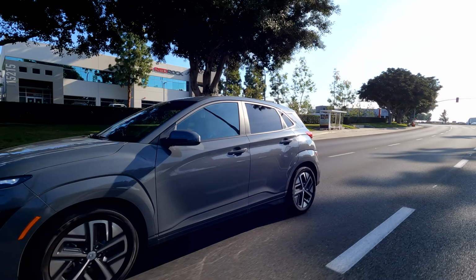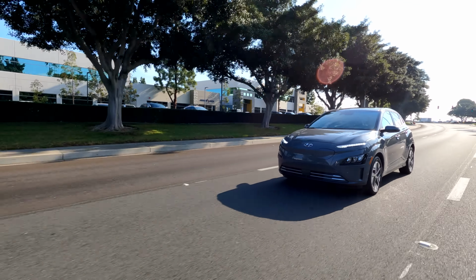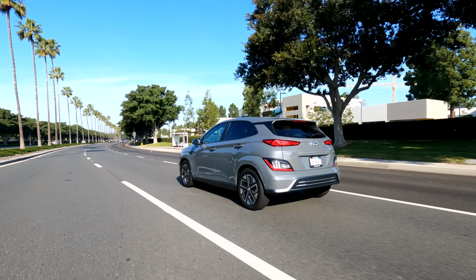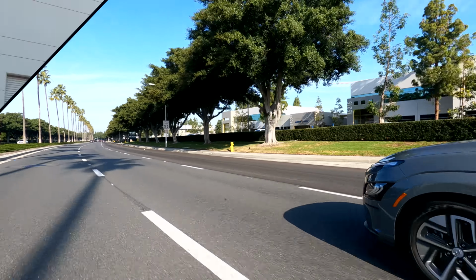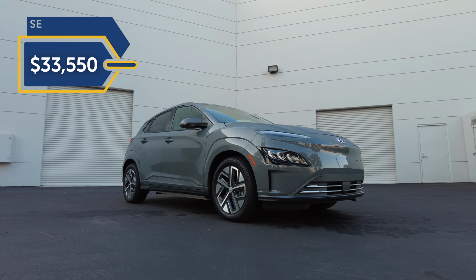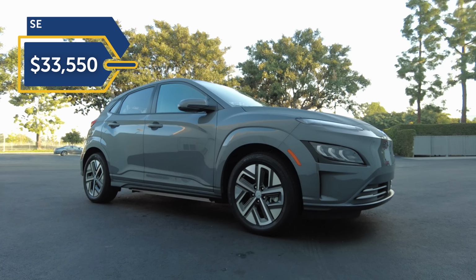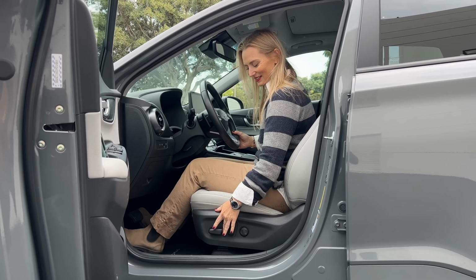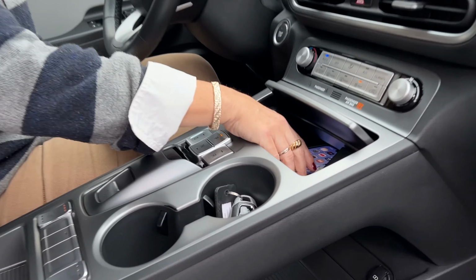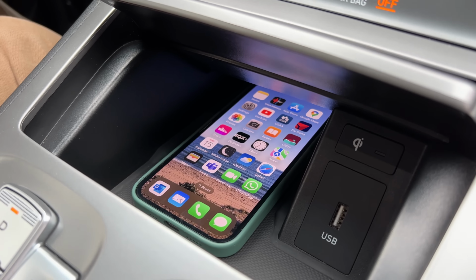If you get the SEL trim and above on the Kona EV, you get a battery warming system that helps it out in cold weather, minimizing battery loss. There are 3 Kona EV trim levels. The first is the SE. It gets 17-inch wheels, heated side mirrors, cloth power seats that are both power adjustable and heated, and wireless Apple CarPlay and Android Auto both come standard.